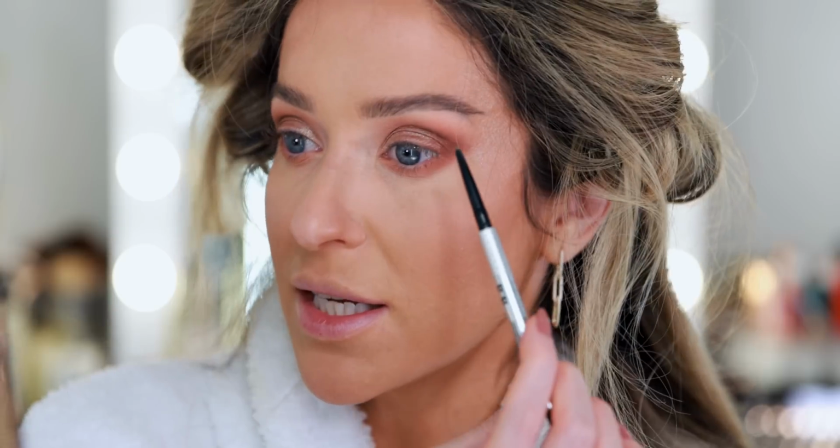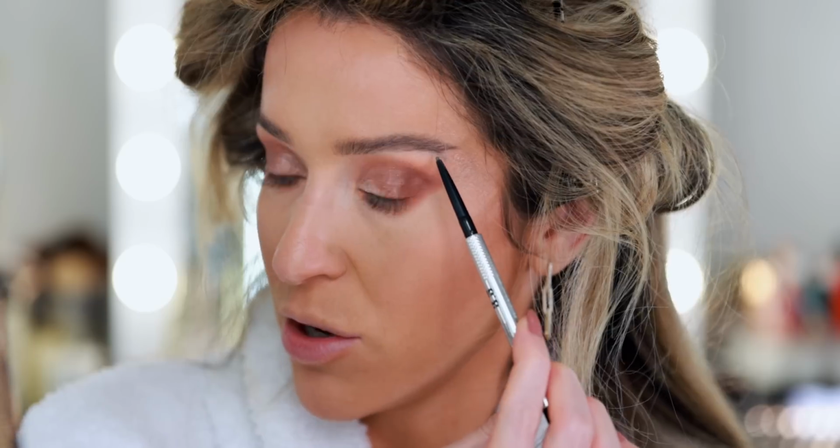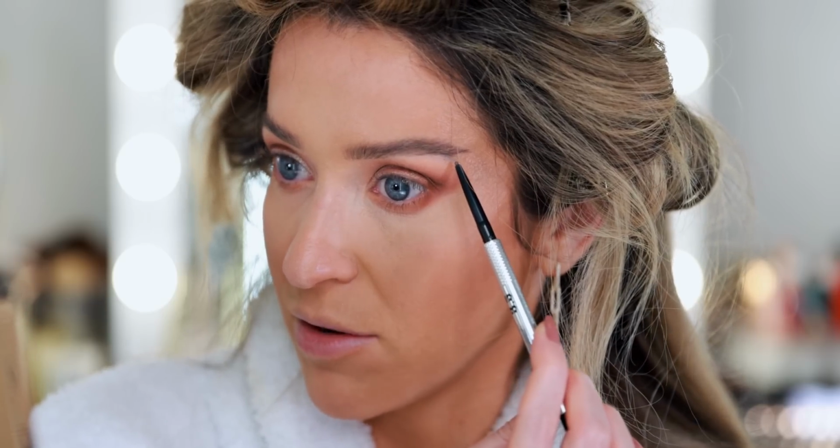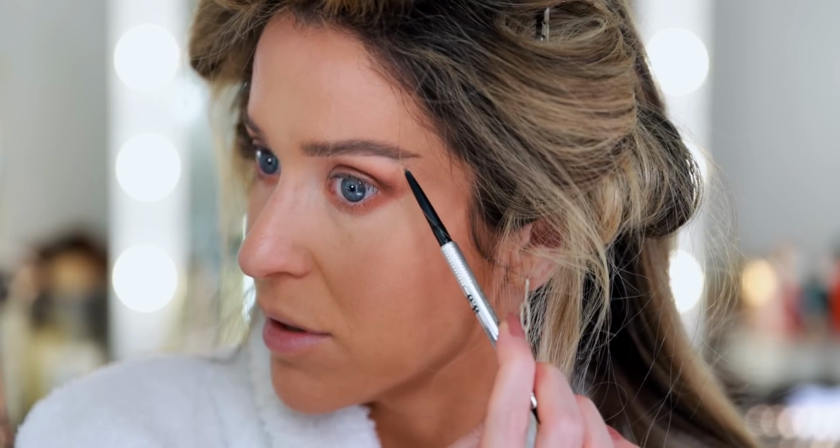Brushing everything up. One side is always better than the other, but you can see this is the angle that it used to have. This is my shadow from the microblading down here, but this is where we ended up. Not here, here. We're not done yet.